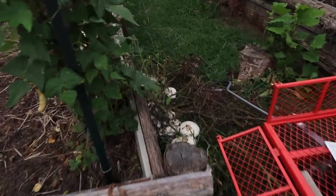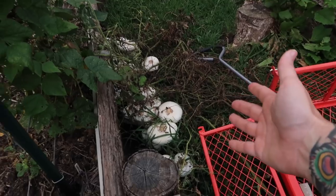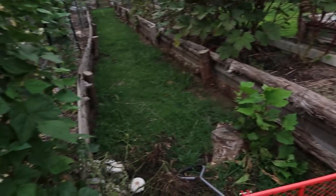Look at all these mushrooms. I told you I was showing you all my mess. Look at all this. Those are tomato plants. We pulled those out from right there, like yesterday, I think.